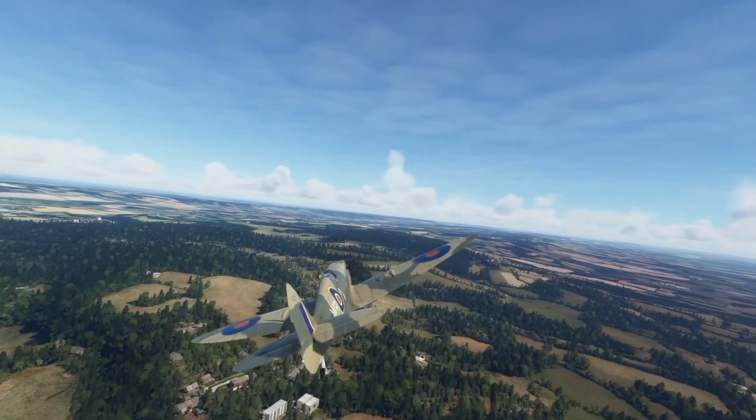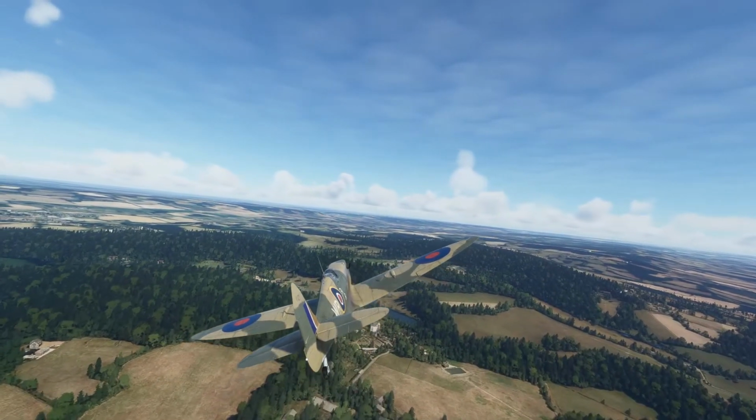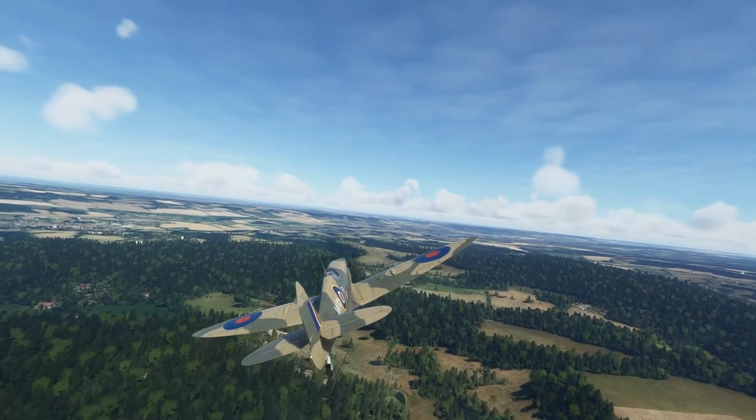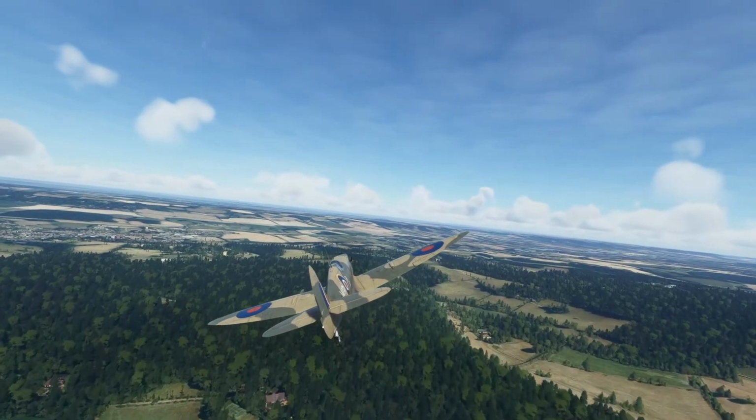Chartwell is coming up now just in front of the aircraft. You can just see it, the lake just under the aircraft and to the right. And now off to Biggin Hill.